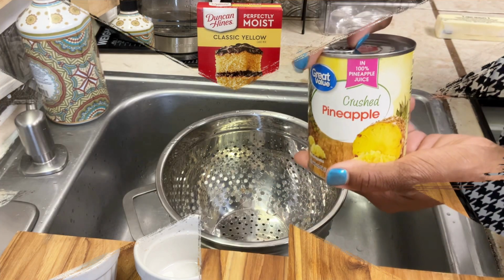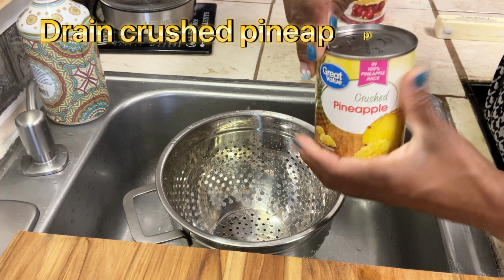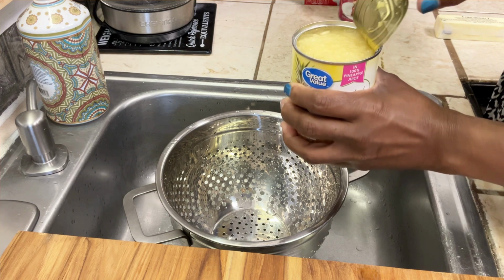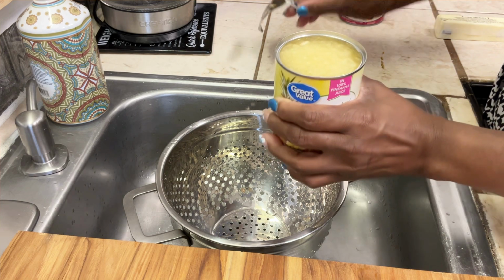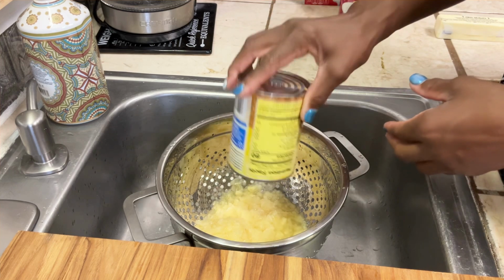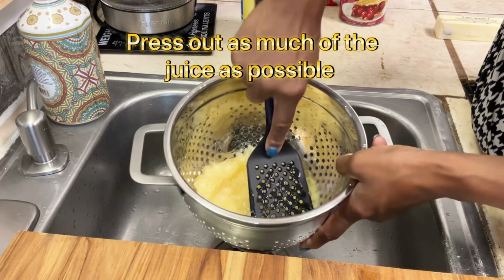To put this dessert together quickly, I'm going to get all my ingredients prepped. To prevent my cobbler from being too soupy, I'm going to take my pineapples and drain the juices off in a colander. If you like pineapple juice, take your juice and reserve it for later.